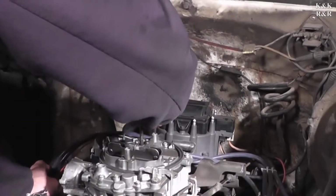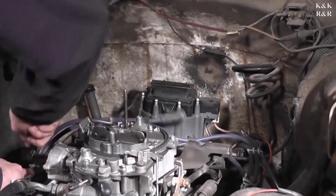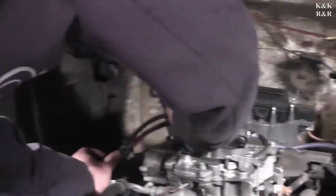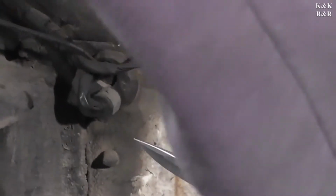I'm trying to do this with minimal tools here. Yeah, right, yeah, I gotcha. This is called a minimalist engine swap. Because everybody's going to have a knife, so I just cut myself. Yeah, I saw that one coming. You should really use a pair of dikes for that. Yeah. Nippers or something.